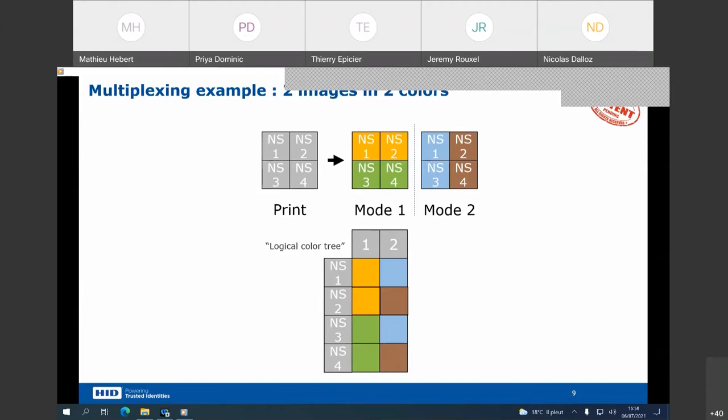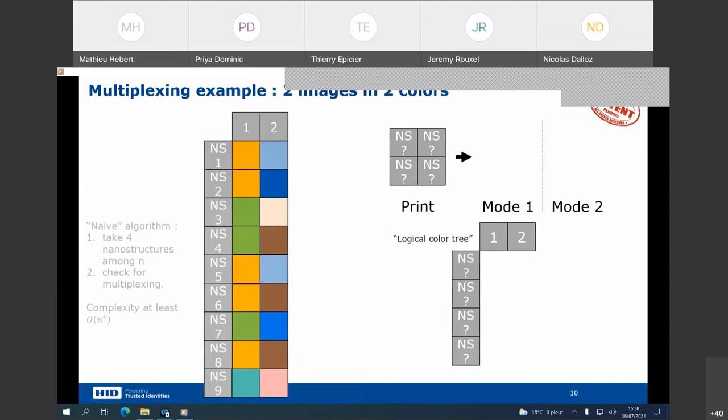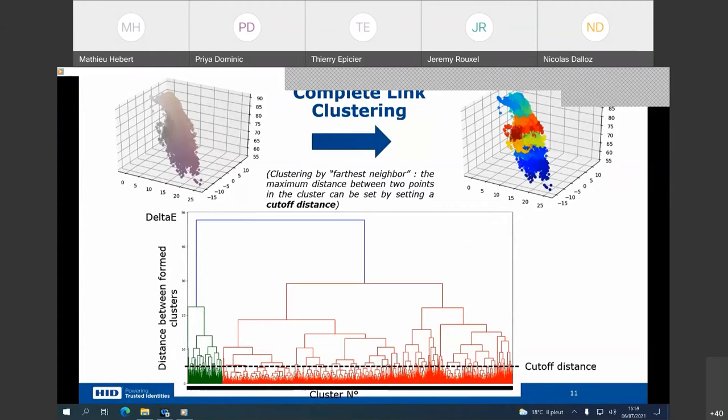To find these among our database, we could try all the combinations of 4 nanostructures and compare them in each mode. But the complexity of this algorithm, n to the power 4, is too high for a large database. To prevent this, we start by regrouping the nanostructures that have the same color, thanks to clustering.